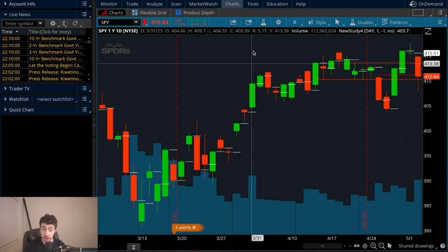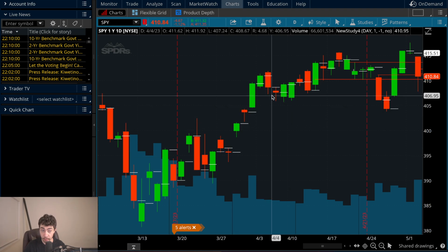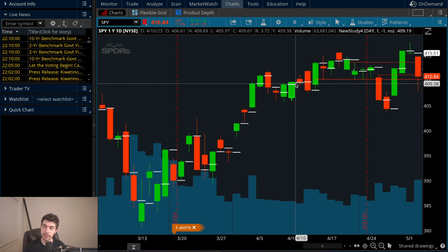Bearish doji here at resistance, bullish doji here at support. There you go. See, bullish doji, it spikes. Bullish doji, it spikes. Research some candlesticks, man. Educate yourself. Because with this swing trading strategy that I'm giving you, it's absolutely phenomenal.